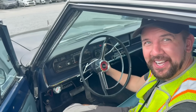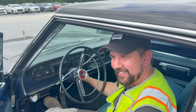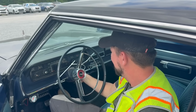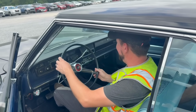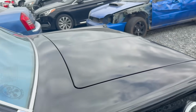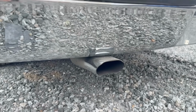Let's see what she sounds like. Ooh, we got power. No way. It almost started. It's been sitting for a little bit. Let's do it again. She's alive. Dang. That's pretty sick, not gonna lie. Wow.